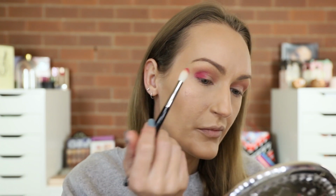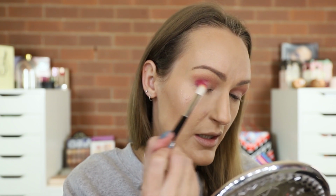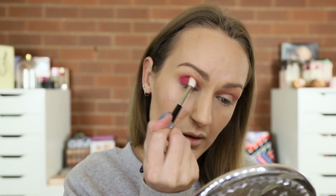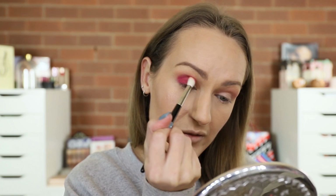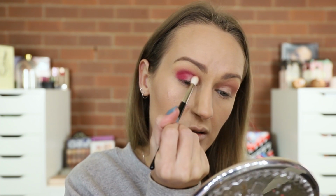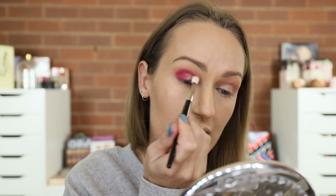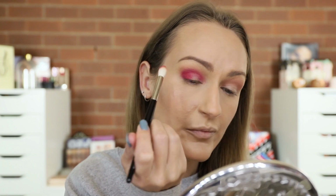Okay, I'd say it's a little bit more raspberry. So it does have some pink tones in there, but I will build it up to see what I can get out of it. All right, I got a little bit of skipping with that red, but that's all right. We'll keep going.